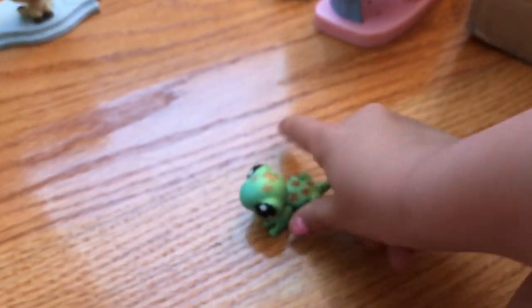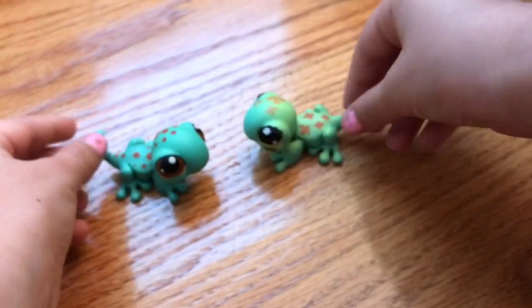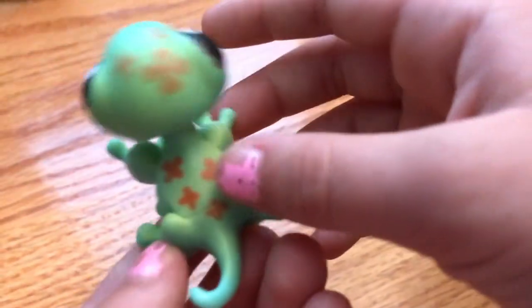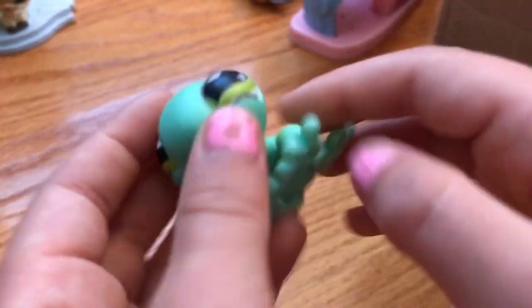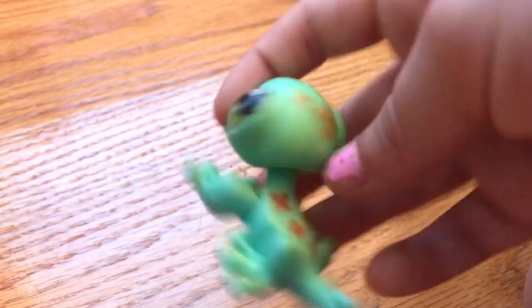Yeah. Oh, yay! I got this other gecko. Hello. But it has a different color, and it's wearing makeup. Yeah, it looks like, it's like beautiful. And it has diamond eyes. And then it has a lighter shade of green on the back. And yeah, it has these flowers. So yeah.